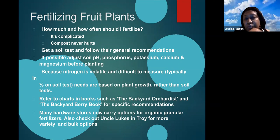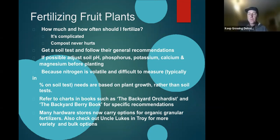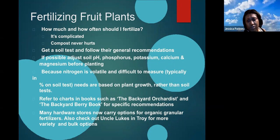So we got a couple questions. Is most of the soil in Detroit heavy clay? No, not necessarily. And the other one was, do blueberries mind poorly drained soil?